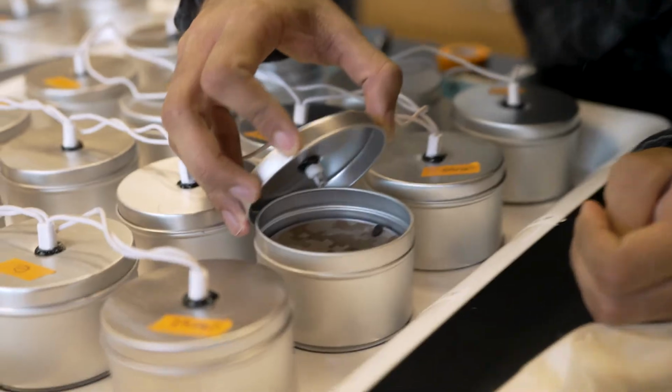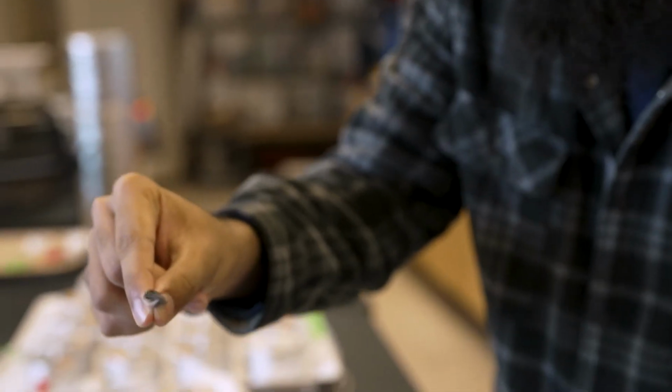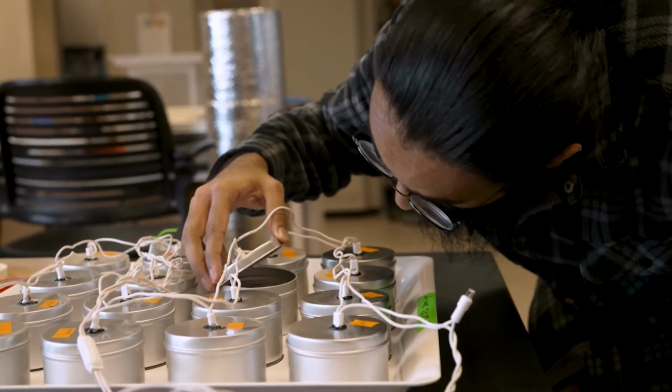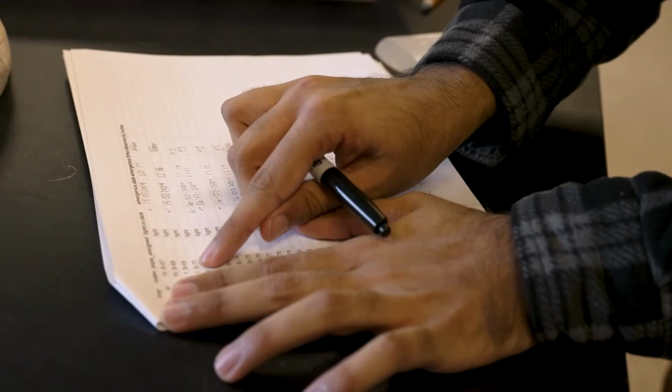Our lab mainly looks at monarch butterflies, butterflies of all sorts. As of right now, I'm helping a grad student with a project on silvery blues. We're looking at a few factors like their emergence and how that's affected by temperature, light, and humidity.